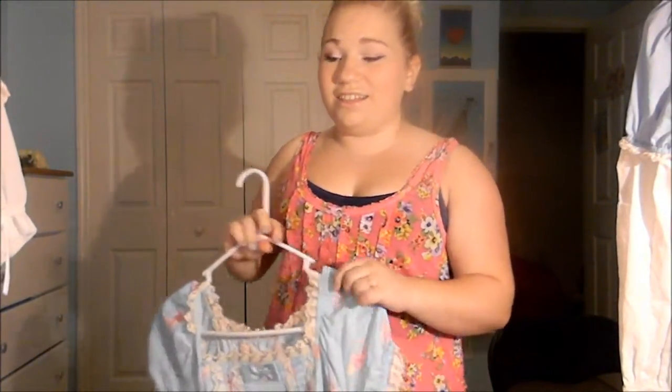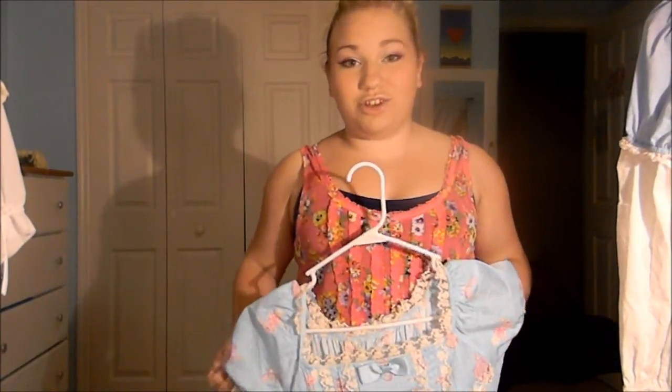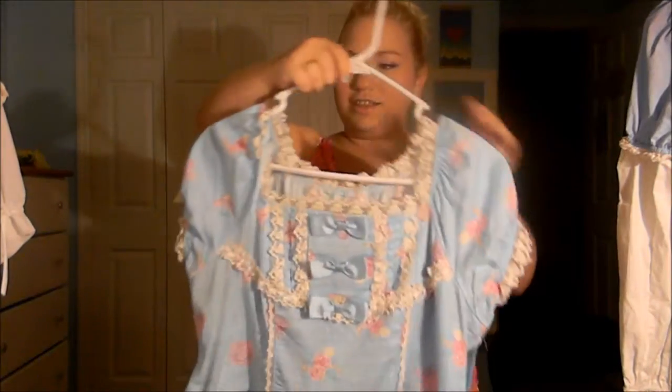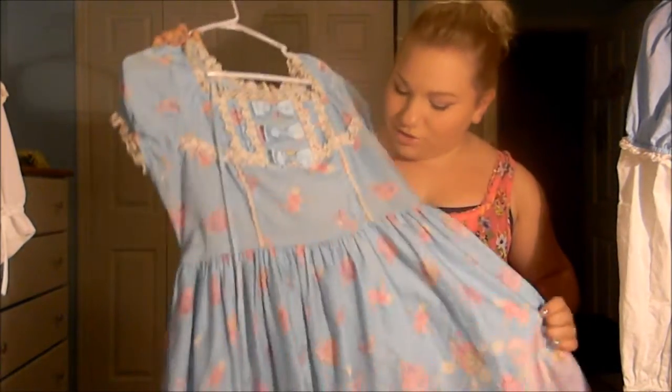Alright, so this is the good OP. I got this one as a safe bet because I knew this was gonna fit me, and as my first Lolita dress, I wanted to make sure that it fit so I wasn't discouraged. So here it is, my favorite dress, only because it's my first one, obviously, and because it's super uber cute.